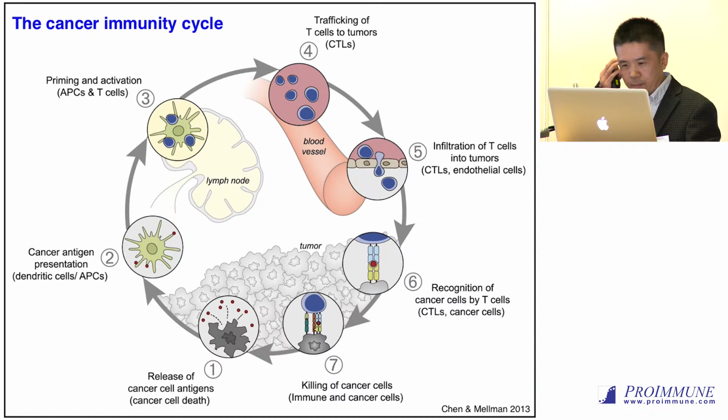Our colleagues at Genentech, Dan Chen and Ira Mellman, a few years ago drew a very nice cartoon illustrating the many steps in the cancer immunity cycle. Basically, to achieve an antigen-specific T cell response, you need professional antigen-presenting cells, including dendritic cells, to take up the antigen released from cancer cells. Once activated, they migrate to secondary lymphoid organs where they prime the T cells and educate them to become effector T cells, and then these T cells migrate back to the tumor to execute their killing activities.